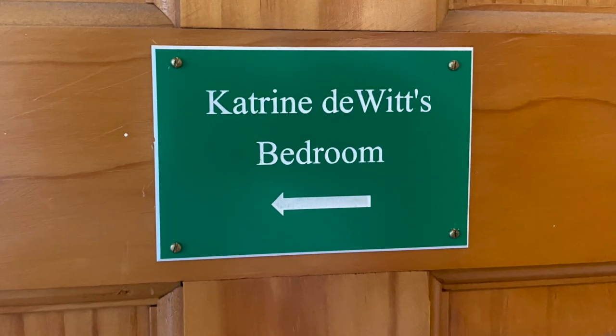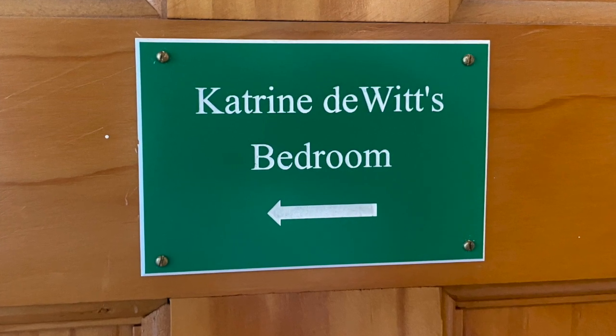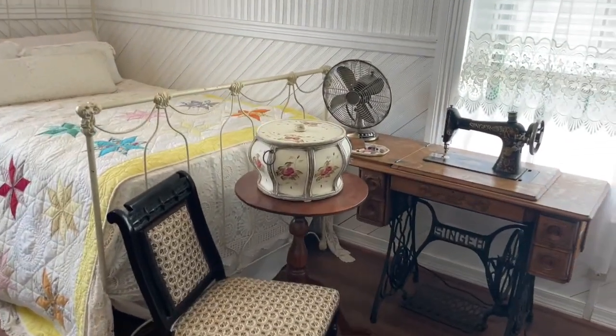You can tour Katrine DeWitt's bedroom. I'm not sure how much of the stuff in the room actually belonged to the DeWitt family, or if it's just recreated to look like Katrine's room. Katrine grew up in the house and became a teacher.